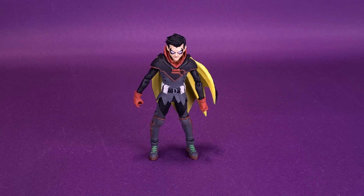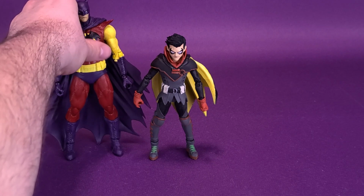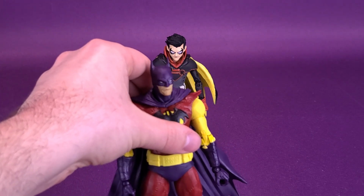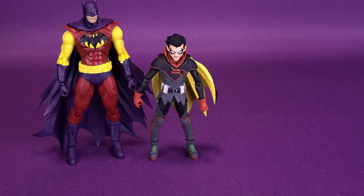Well, of course, if there's an opportunity for me to bring in the Batman of Zur-En-Arrh, were we talking about Batman Zur-En-Arrh? I was. We're going to bring him in for some size comparisons. I'm not just bringing him in because I'm biased towards this figure. Probably a lot of it has to do with that, but at least it shows you what Damien Wayne looks like when he's stacked up next to a regular-sized Batman figure.